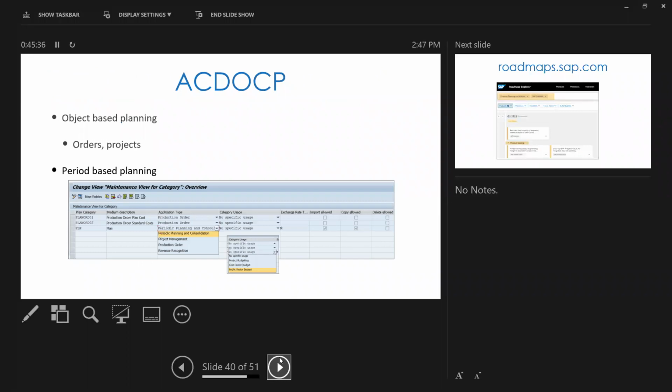As far as ACDOCP goes, I sort of feel about this table the way I felt about extension ledgers. You guys remember when those were deployed? And truthfully, I had to scratch my head a lot to figure out why I would ever use an extension ledger. Well, now we know that that's been expanded to include predictive accounting. So SAP knew where they were headed all along. I just had to be patient. So I think the same evolution is going to happen to ACDOCP based on history and based on what I see. Right now, object-based planning, our order, is working well. But if you look at these settings, notice I've used the drop-down here. There's capability for period-based planning as well. So I think we're going to see this expand.